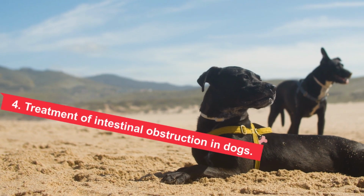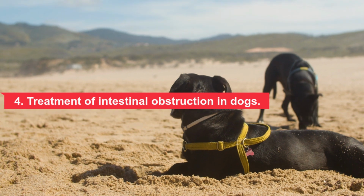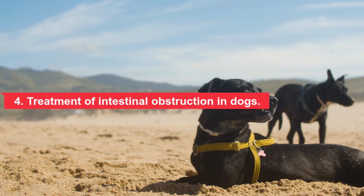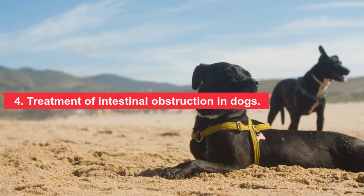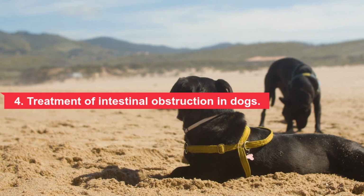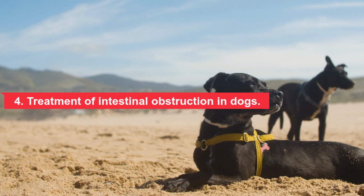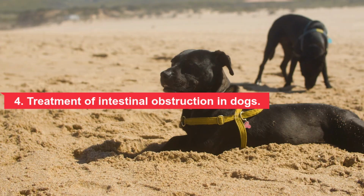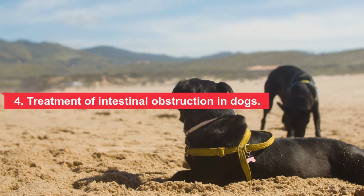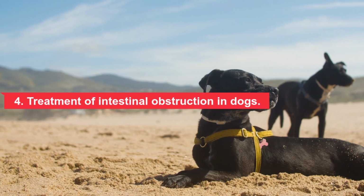4. Treatment of intestinal obstruction in dogs. The treatment of an intestinal obstruction will consist of removing the obstruction. Treatment is likely to require surgical intervention. It may be possible to relieve the obstruction through drug therapy, but this will depend on the nature of the obstruction itself. If the cause is due to the side effects of a drug, cessation of therapy with this drug can stop the blockade. However, sometimes the blockage can remain even after the dog stops taking the medication and surgical intervention will still be required.